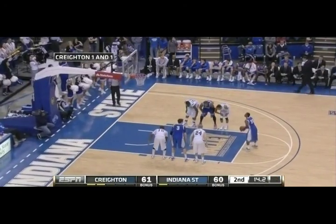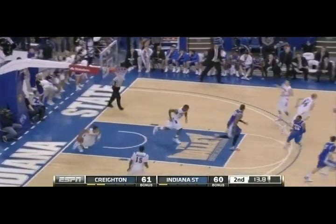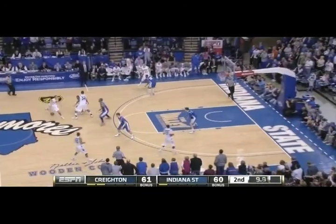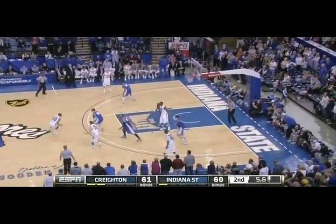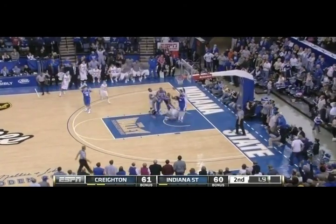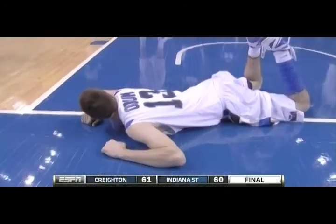Playing well at the end of his senior season. Missing the front end. Here come the Sycamores with a chance to win. Odom to Lathan. Step back shot. Ball game. Creighton wins here at Terre Haute.